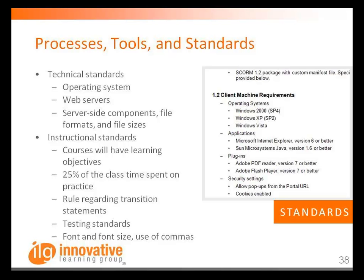You might also have standards regarding that you really need to have transition statements between each slide. You might also have standards around testing, the number of questions you need to have, the percent that you need to get right in order to pass, or standards around things like font and font size and editorial things like the use of commas. So a strong learning function will have these standards documented and really expect that internal people and teams as well as vendors follow these standards.